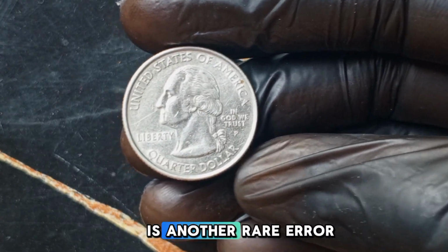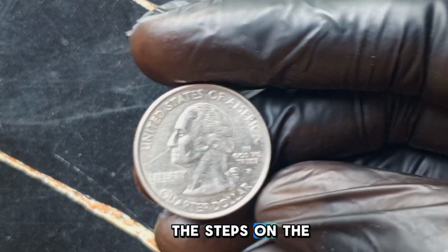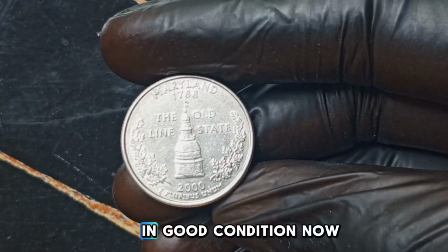3. This is another rare error variety found on the State Quarters series. The steps on the reverse side appear wavy due to a minting error. These quarters can sell for around $25 or more in good condition.